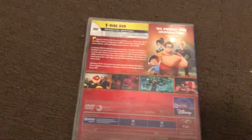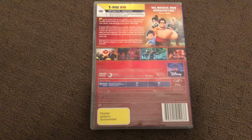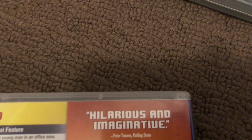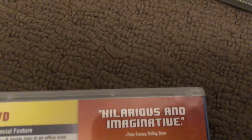Here we have Wreck-It Ralph, 2013 DVD. Here's the front, spine in the back. Open it up. Here's the disc and the print. The characters of the movie. And here's the back cover. Another review says: the imaginative Peter Travers, Rolling Stone.